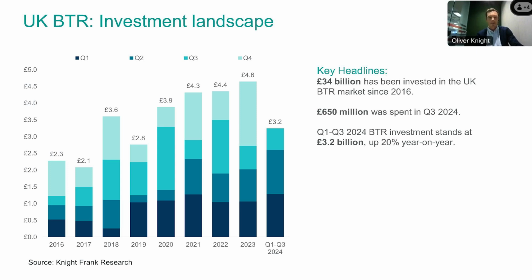And as Patrick noted, undoubtedly there is still some very favourable sentiment towards the sector as a whole, and it's one which is underpinned by some pretty solid fundamentals. That said, it is worth digging a bit deeper into these investment numbers to really understand who and what is driving the market. So if we can move to the next slide.